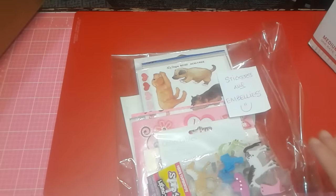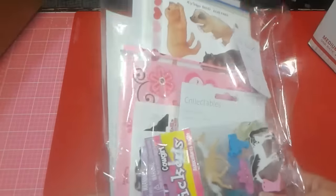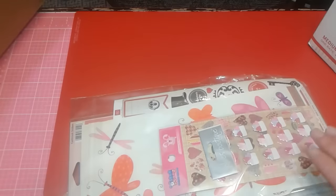And then in here is a big bag of embellishment goodies for all the kids' Valentine's craft station. So look at all this. I won't open it all up, but Kat, you are a doll. Thank you so very much. Kids are gonna love this. This is awesome. Now, that was her other box. There are three, so here is the third box.